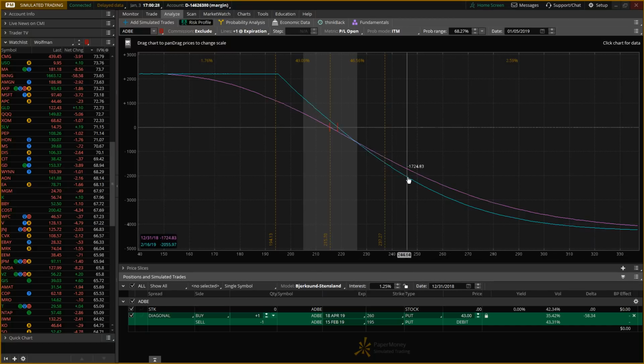It would just continually go at this trajectory higher. But we've limited it. We can't lose any more money above $260 a share. When you're doing these options, remember I said you bought this. You have the right but not the obligation to put this stock to somebody, right? Well, having said that, we also don't have any more risk to the upside.